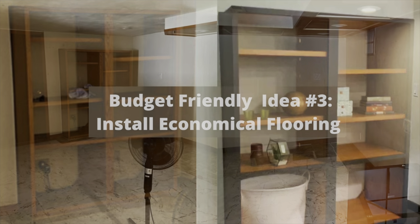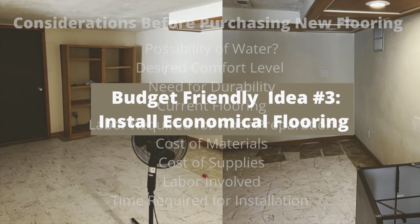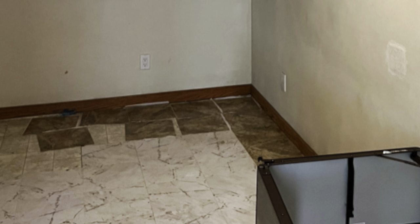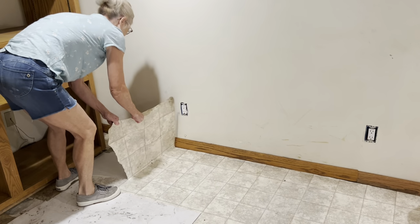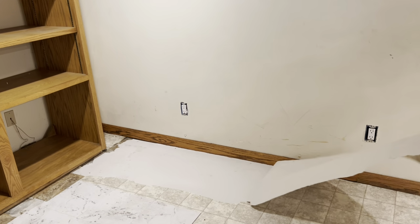One of the biggest expenses in any basement makeover is likely going to be the cost of new flooring. And it is not an easy decision because there are so many things to consider, including the possibility of future water damage in your basement. This basement had some peel and stick vinyl tiles and some sheet vinyl that was starting to peel up. So I decided to remove the sheet vinyl as best I could.